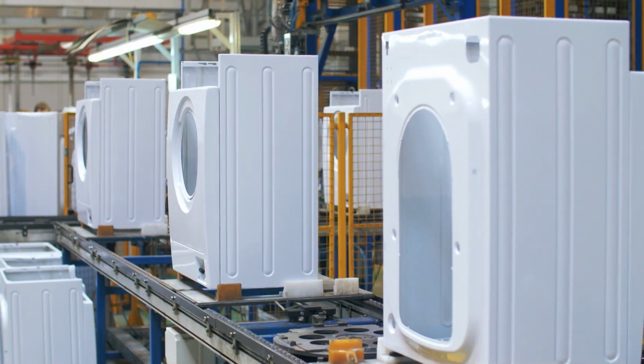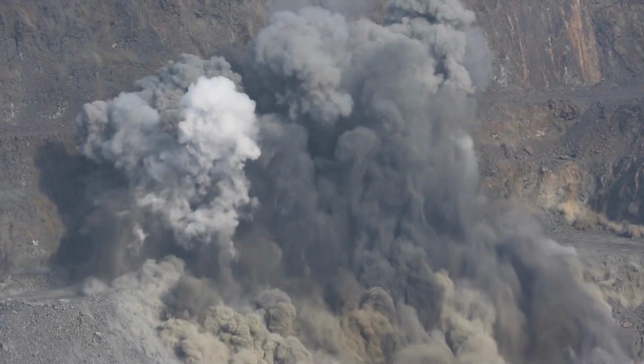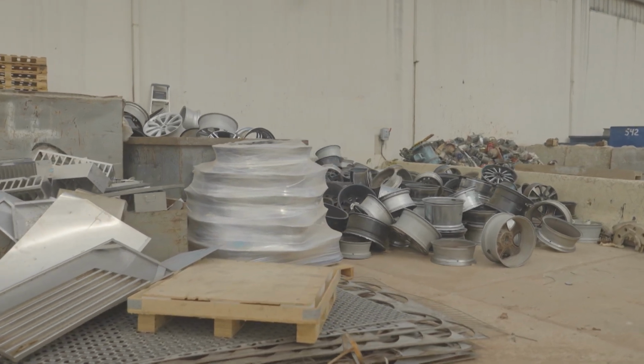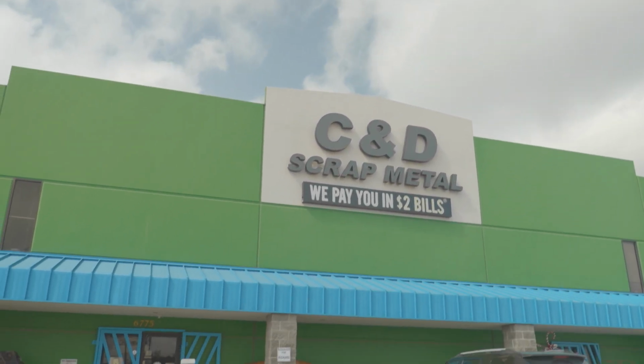And so when you think about how these are made, there's one of two ways mills make these. It's with a very dirty process that requires mining raw materials out of the ground, very inefficient, very carbon intensive. The alternative is to use recycled metals, which is much more efficient, much less carbon intensive. We like to refer to it as green steel. For example, 70% of steel produced in the US is made through recycled steel. Here's how the experts at C&D Scrap Metal are making a difference.